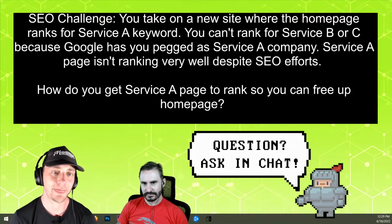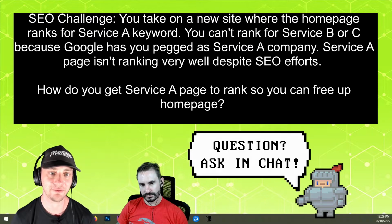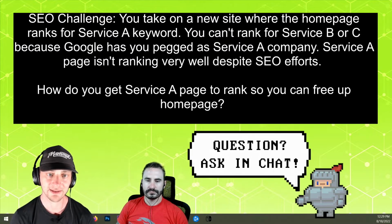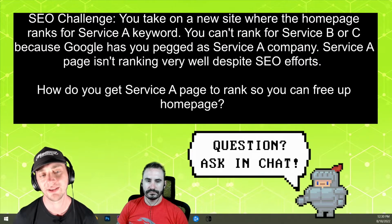SEO challenge. You take on a new site where the homepage ranks for service A keyword. You can't rank for service B or C because Google has pegged you as a service A company. The service A page isn't ranking well despite SEO efforts. How do you get the service A page to rank so you can free up the homepage?